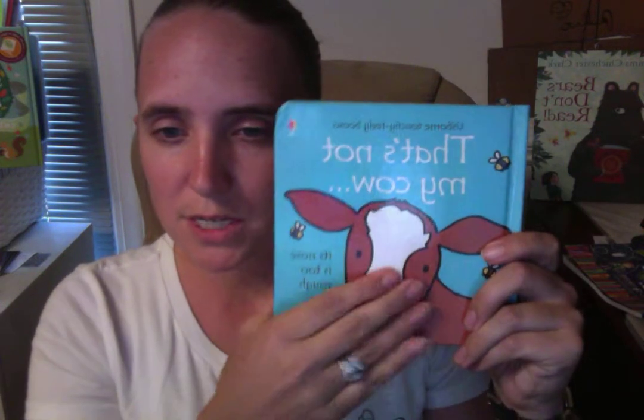This is the That's Not My Cow book, but we've got That's Not My Princess, That's Not My Truck, That's Not My Airplane, That's Not My Tractor, That's Not My Pirate. You can see below I will put the link of all the different That's Not My books that you can look at. What's great about these books is there's some touchy-feely.